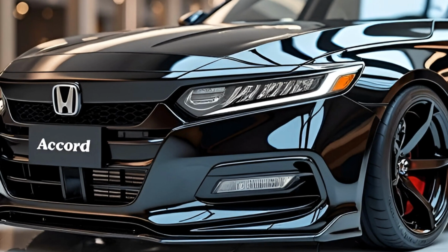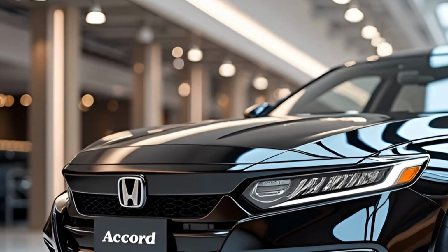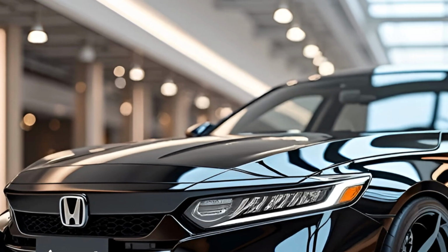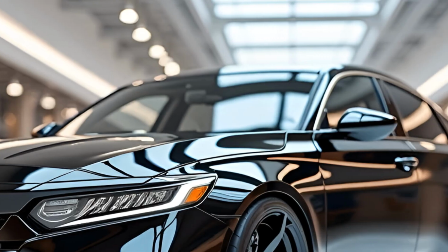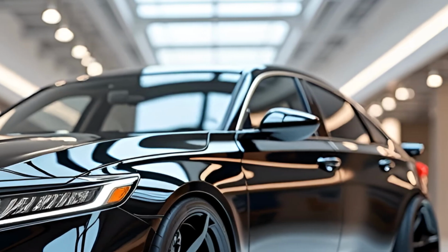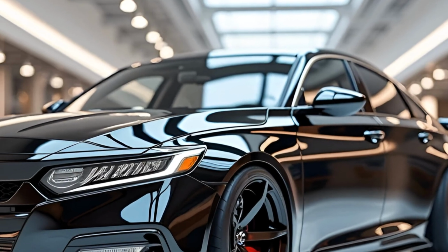The hybrid system has been refined for smoother transitions between gas and electric power. Driving feel is responsive thanks to instant torque from the electric motors, and Honda's eCVT ensures power delivery is linear and quiet. The ride quality is balanced, offering a good mix of comfort and composure.